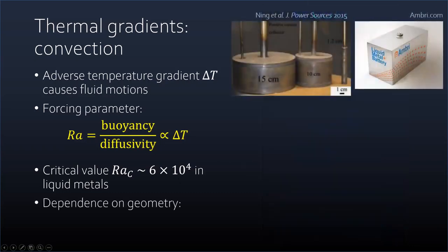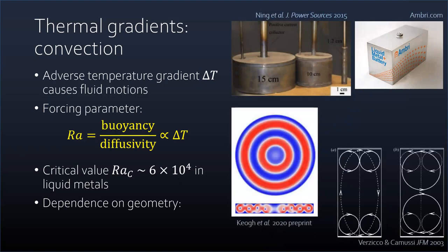In addition, the form of the flow also depends on geometry, and this is important for liquid metal batteries, again, because a lot of different geometries are out there when it comes to development. We're not sure what kinds of shapes these batteries will eventually settle on. And yeah, so there are a lot of different possibilities for the kinds of flow that occur in here, even just with regards to convection.